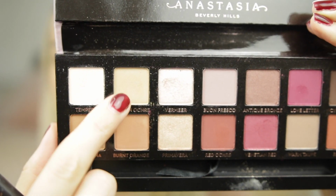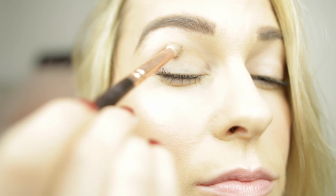So I literally just use this colour all over the eyelids. Next up, I'm going to take my Zoeva Luxe Petite Crease brush, and then next thing I'm going to go in using the colour Golden Ochre. Now this one, I'm just literally going to take it up into the crease. So as you can see, that creates just like a little definition in the eye. This colour is just good to start building it up.